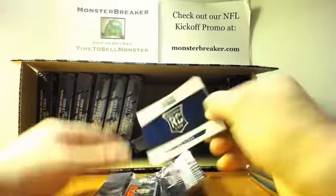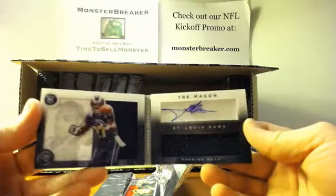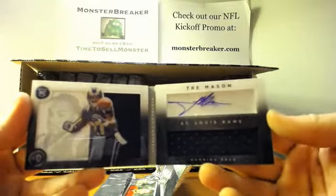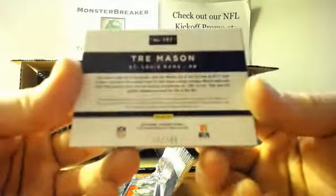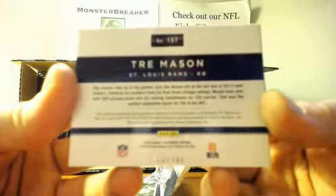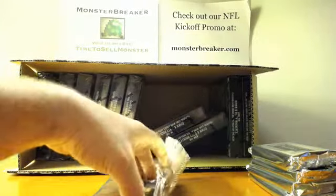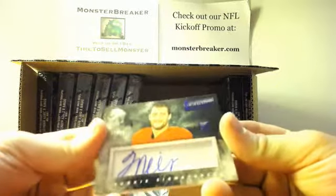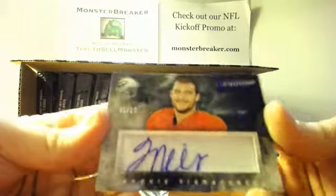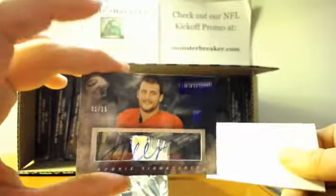Gonna start off with Trey Mason for the Rams. There's gonna be an autographed jersey, Trey Mason, autographed jersey for the Rams. Number 160 of 299. Then we got a Terrell Riley autograph, clear auto, 1 of 25, blue parallel. Clear auto, see right through, for the Jets.